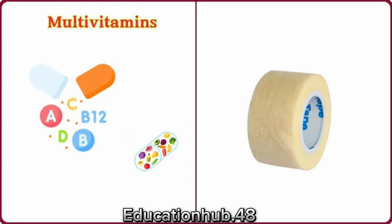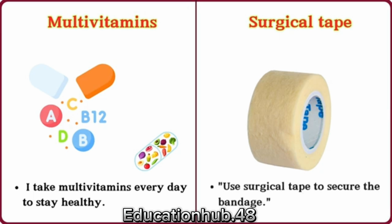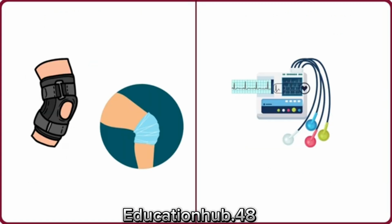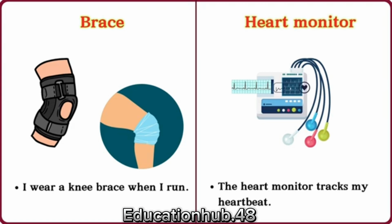Multivitamins. I take multivitamins every day to stay healthy. Surgical tape. Use surgical tape to secure the bandage. Brace. I wear a knee brace when I run. Heart monitor. The heart monitor tracks my heartbeat.